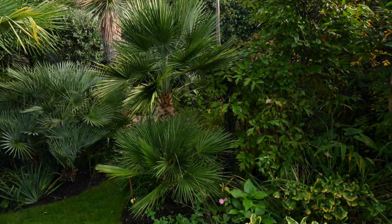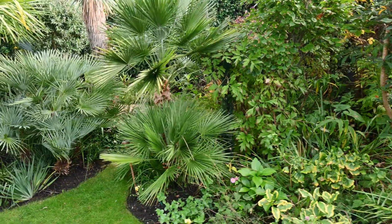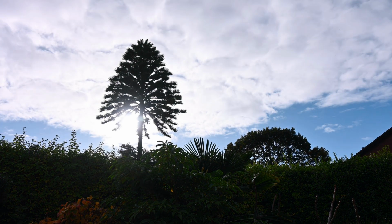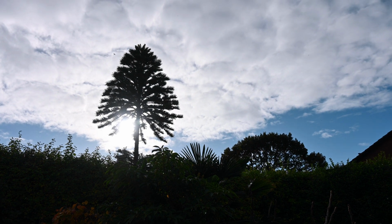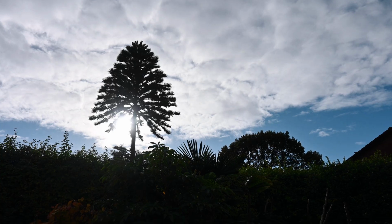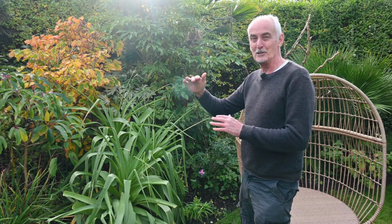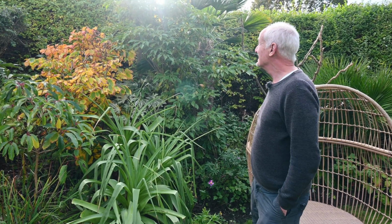More Chamaerops here. And we've got the Wollemia. Oh yes, let's look up. Nice silhouette there. That looks really nice actually, backlit by the sun behind it. It has male and female parts, and I've had tubs and tubs full of seeds. Not one germinated. Not one germinated, wow. So I just have to retire on the funds. You could.